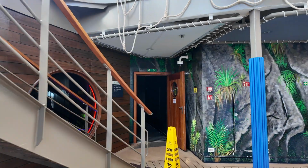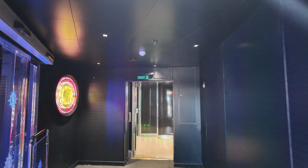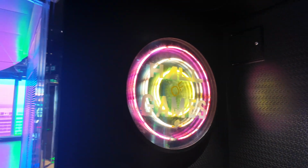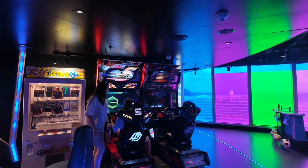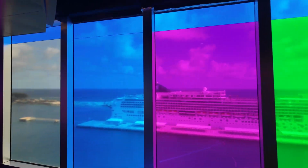Inside is going to be the Hall of Games, and the Hall of Games is an arcade. Pretty fancy arcades on board MSC though. They have some pretty cool equipment here. We'll show you all of that here in just a second as we walk through. So you can walk through the games themselves, or there's a hallway that can avoid all of the fun. You can walk that way. Some colored windows here, which is pretty fun.